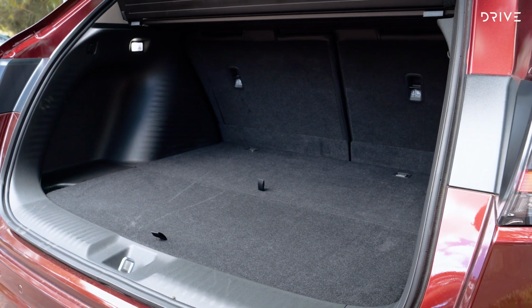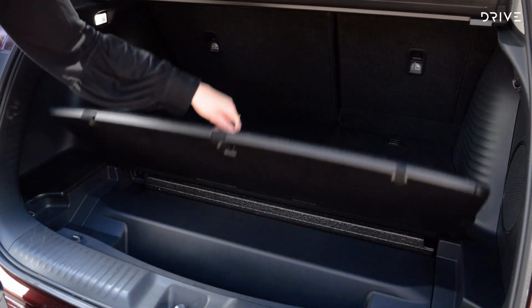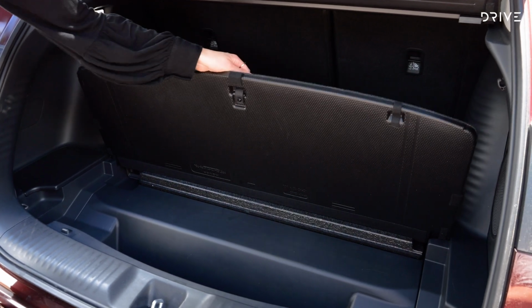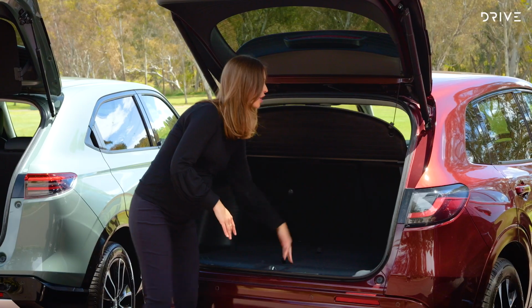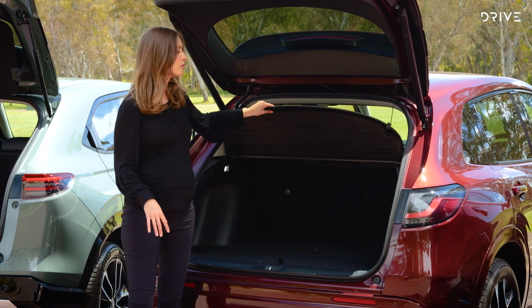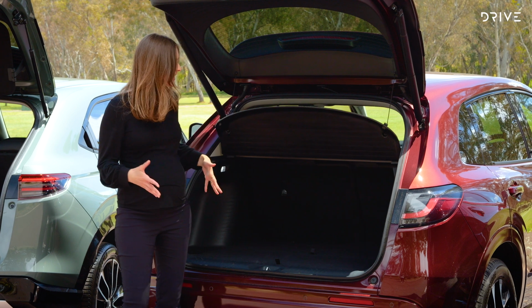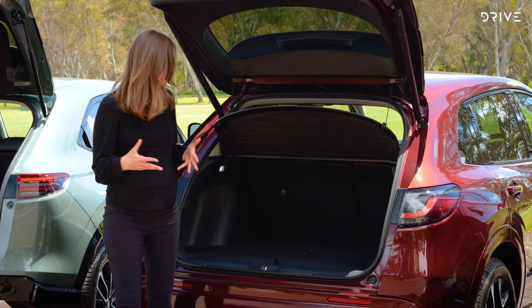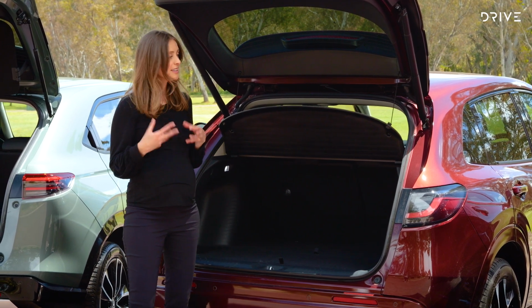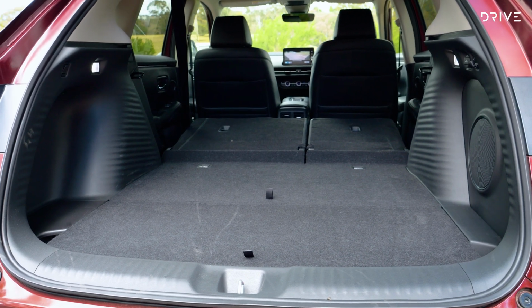It's a slightly higher boot floor, so it's flush with the boot lip here. You do also, much like the HR-V, have some underfloor storage here as well. You've also got a 12-volt outlet and a couple of storage hooks, and this hard removable cargo cover/parcel shelf there. Yeah, again, it's not a massive boot, I will say. I think you could probably get a little bit more space by moving to the CR-V, but let's find out, shall we, by heading over to the CR-V.